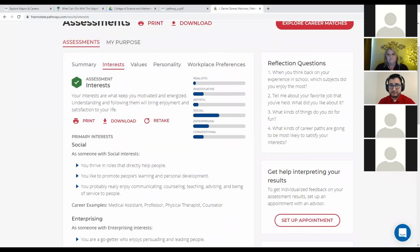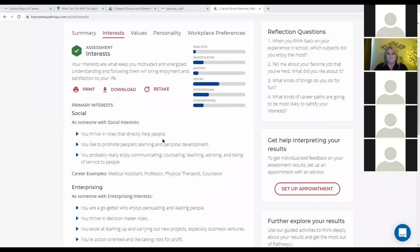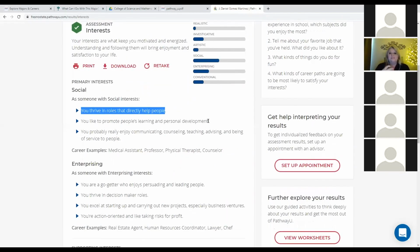And it's really important to look at that blue diagram at the very top right-hand side, because it'll show you how far. If it's really far to the right-hand side, that means that you're truly that, and that's an area like for Daniel, social is the highest. So social does not mean that he loves to be around a lot of people. He's very talkative, but it really means that he's in the helpful field. He enjoys helping people.